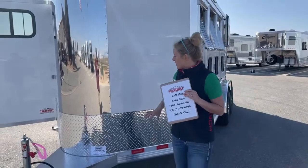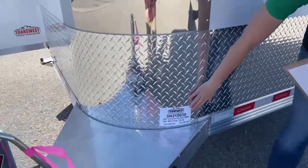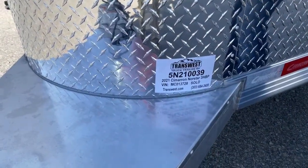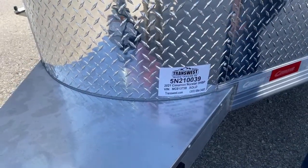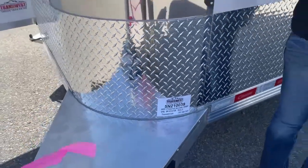So if you guys want to reference the trailer so that we can pull up the specs and build something off of this, it's a 2021 Cimarron Norstar 3-horse bumper pull. The stock number to reference is 5N210039. Like I said, I love building these custom trailers.